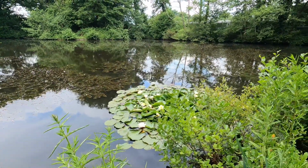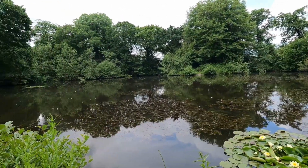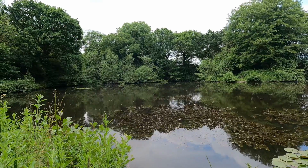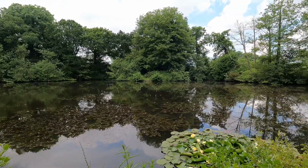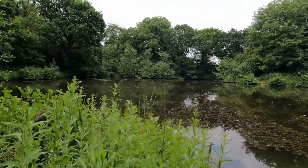Nice yellow flowers, loads of empire things flying around. Looks like there's a few small fish starting to take some bits and pieces on the top, some bread. Looks only small at the minute, but I'm sure if I start seeing a couple I might be able to land a piece right on top of his head.